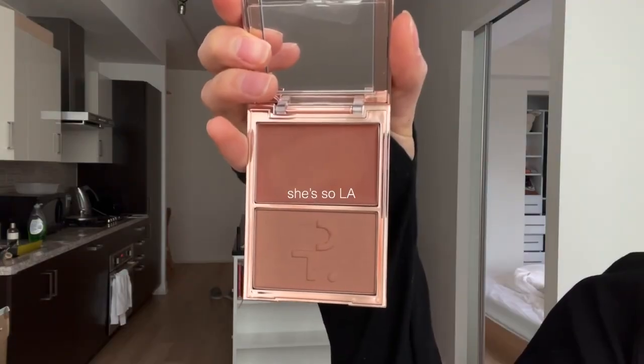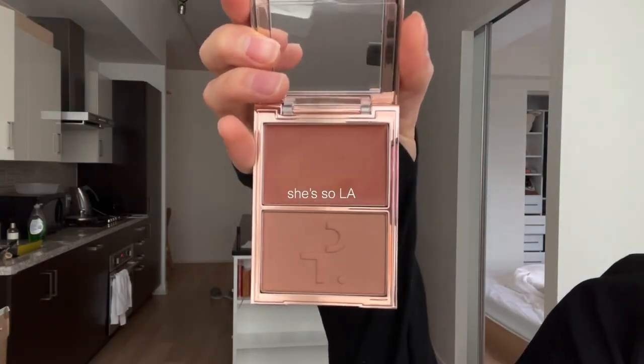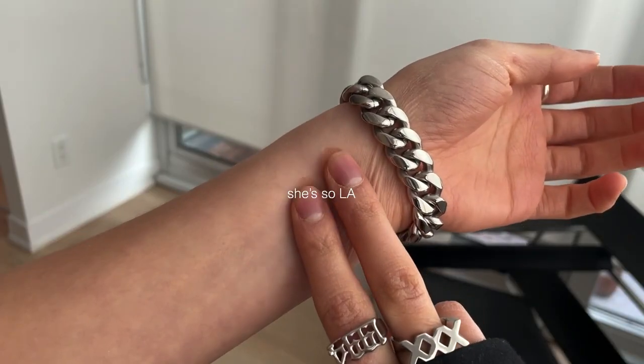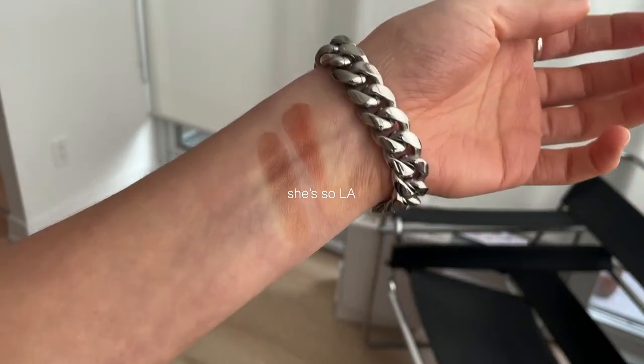I'm gonna start with the 4 shades that are so similar to each other so that you can see the difference if you are that person who's trying to see what the difference is. So here is She's So LA. I hate the names of these shades, so dumb. First I cleaned my brush specifically for this because I want it to be true to color. So I'm gonna dip into the powder first. I don't know if I'm picking up enough. I'm really going in hard. And let's do this. Okay, can you guys see? Yes.